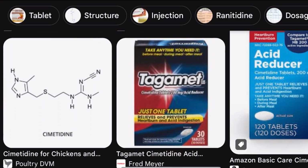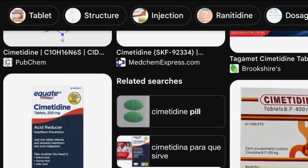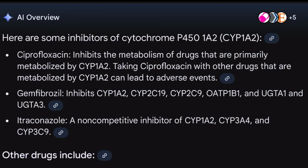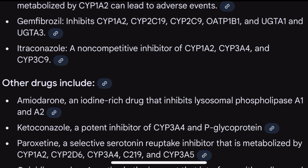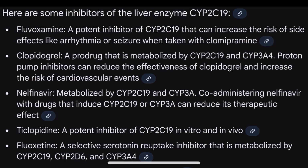We have cimetidine. It's 200 milligrams up to twice a day with a max of 400 milligrams every 6 hours. If you have a prescription for it, you can do 400 milligrams every 6 hours. It is known to cause gynecomastia, which is like, your man boobs. It also can cause impotence. Doses are okay until your creatinine clearance gets less than 30 milliliters per minute. Then you're going to have to start decreasing that dose. You also want to maybe even consider decreasing the dose if your patient's on 3A4, 2C19, or 1A2 inhibitors.